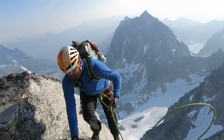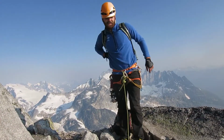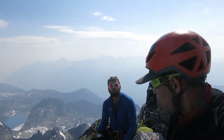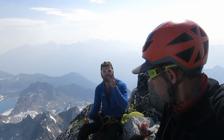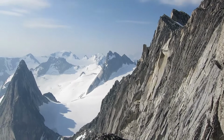Welcome to the luxury of this ledge. Jordan Bennett. How's that pitch? That's pretty good. Yeah, pitch five. Four and five. Four and five, yeah. Yeah, awesome. So I think we've made it to the top of the climbing and now we've got a whole bunch of traversing to do. It's been pretty fun. A little false summit if you like over there. And we've got to go all the way over there as well and then descend down that ridge down to the col.